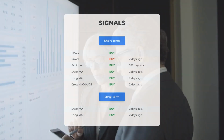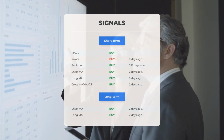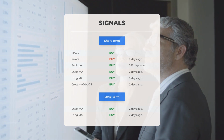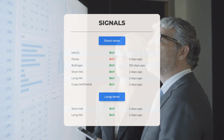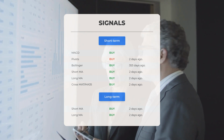Here are some additional signals that may capture your interest. Moving average convergence divergence indicates a buy signal. Pivots showed a buy signal 2 days ago. Bollinger reported a buy signal 353 days ago. The short-term moving average also indicated a buy signal 2 days ago.